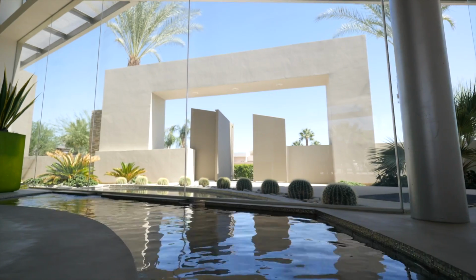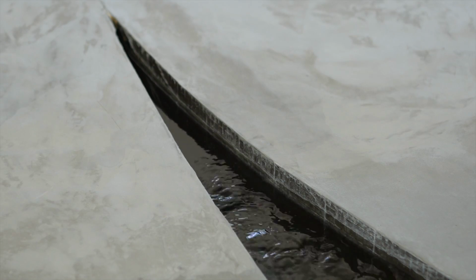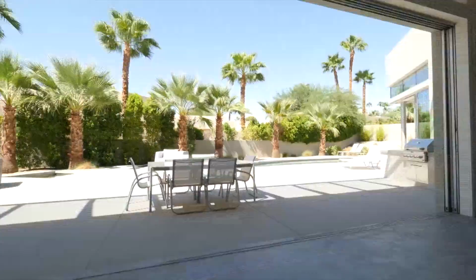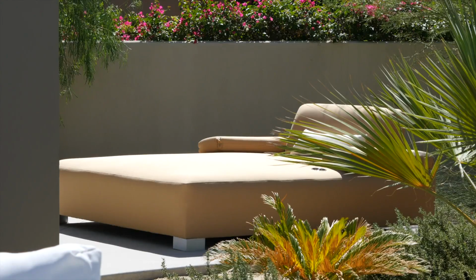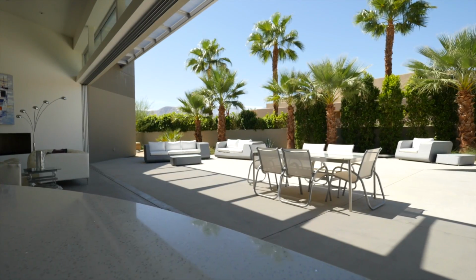The main entry here, you come in, you have the water feature that wraps from the front of the house to the inside. And then of course, once you enter the front doors, you're first greeted with this massive span of openness looking out to the backyard. You're seeing 90% of the rear yard right when you enter the entry through this massive span.